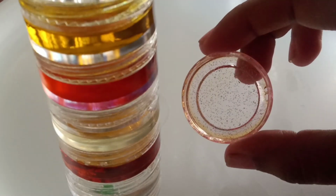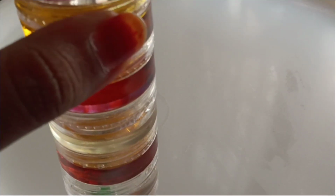And you can also remove your makeup with them. Just simply rub your favorite oil between your hands to warm it up into a liquid. Then massage it onto your face like you would a cleanser and give it a gentle wipe with a warm cloth.